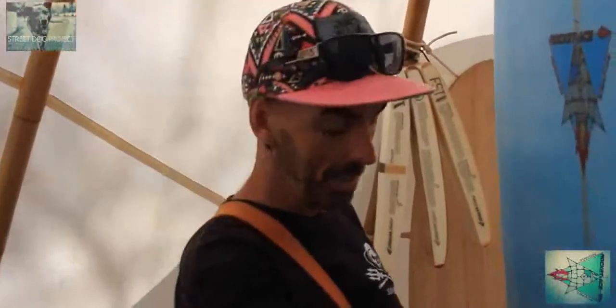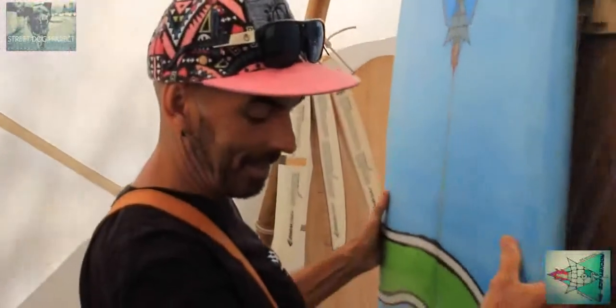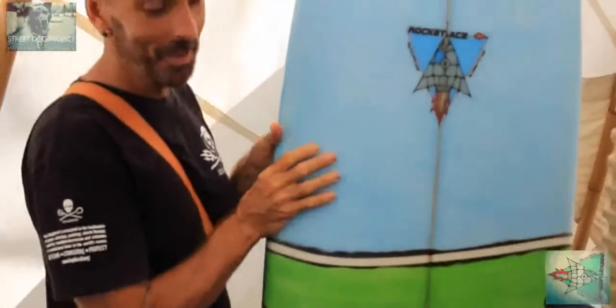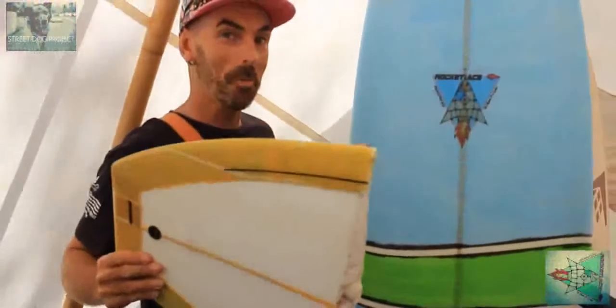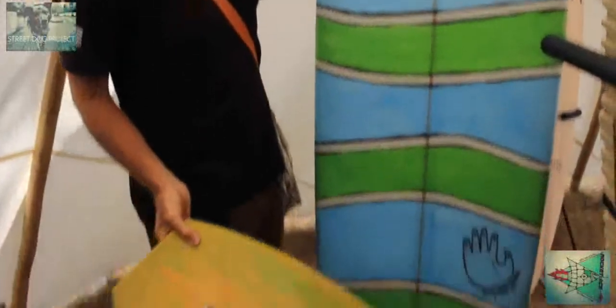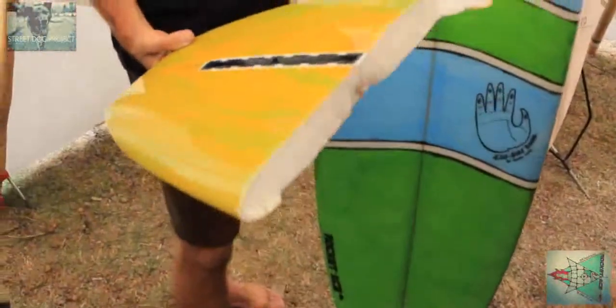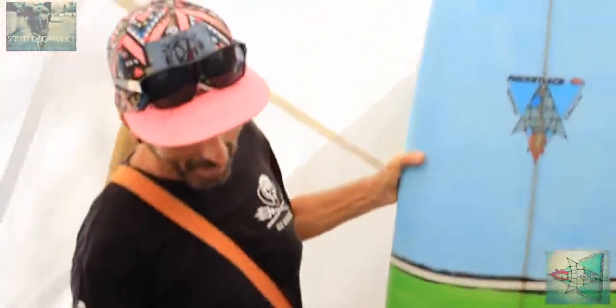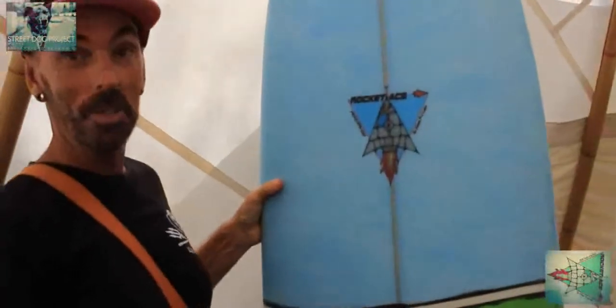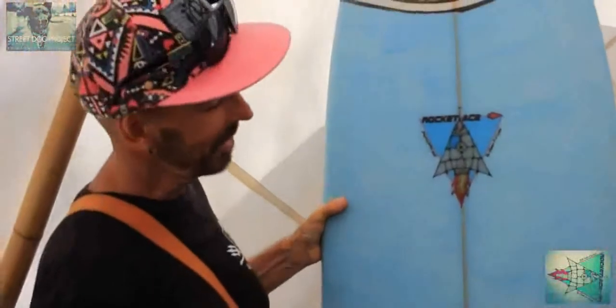So this board here is what we call an upcycled surfboard. So it started off its life as the rest of this board. So it was a longboard that was broken, snapped off, and the people who owned it were going to throw it away. So they gave it to me, and I pulled all the fiberglass off the board and reshaped the blank into this board here. And they're actually purchasing the board back off me when it's finished.